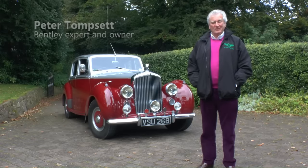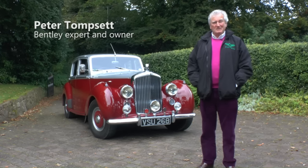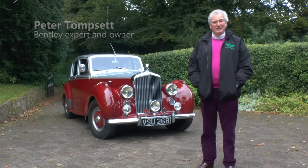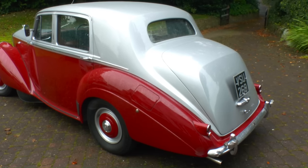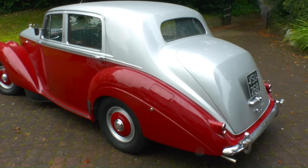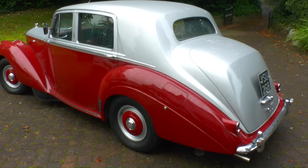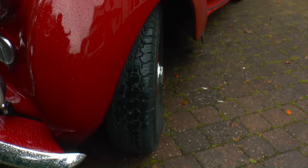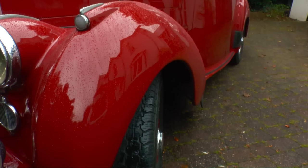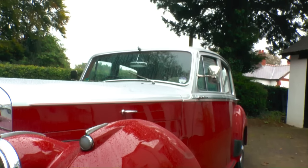My name is Peter Tomsett, and at the moment I'm retired, but I do have an interest in old cars, which does involve me in the occasional wedding use of my cars. Well, since my passion has been the Bentley, I've had lots of vintage cars of different kinds over the years, but in 1972 I met my first Bentley, a 1934 3.5 litre Park Ward saloon, which I still own, and that car will probably never leave my ownership.